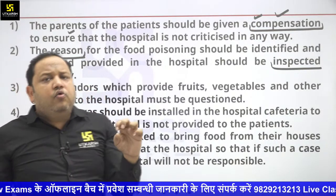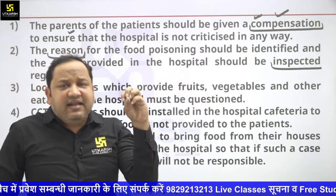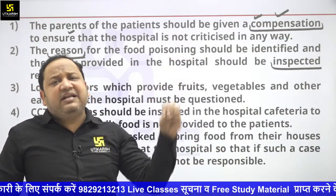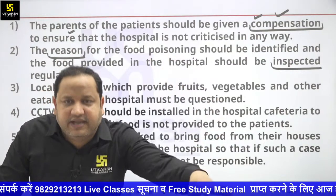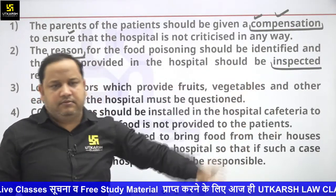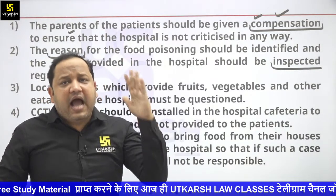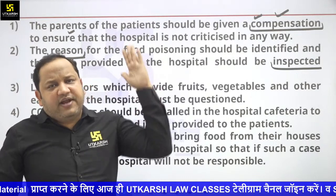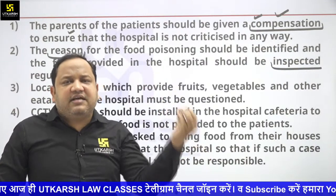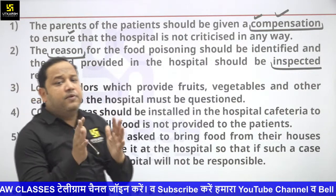So try to catch the exact problem. Exact problem क्या है? कि there is the problem with the food in hospital, which is the reason for food poisoning. This is the problem in the hospital. Hospital में एक ही problem है and the problem is food. The food which is provided to patients, that is not hygienic. That's why they are getting infected or they are suffering with food poisoning.